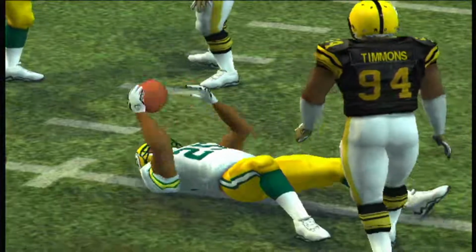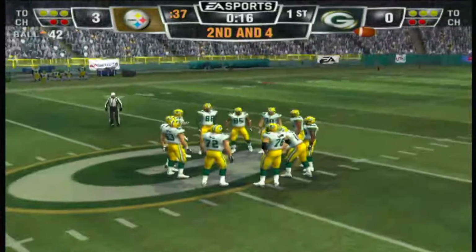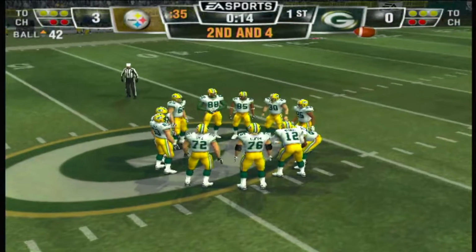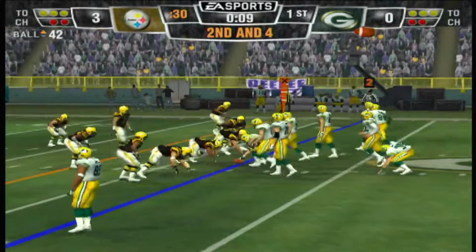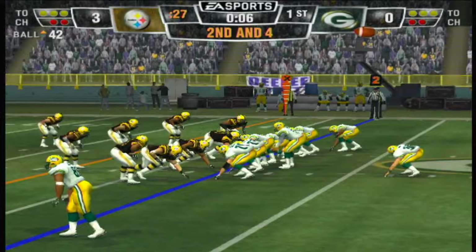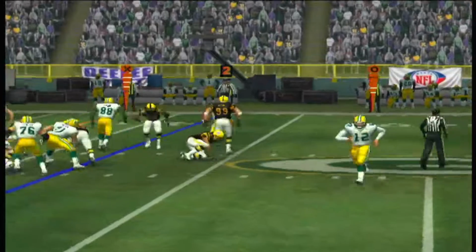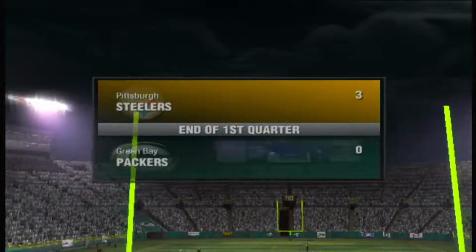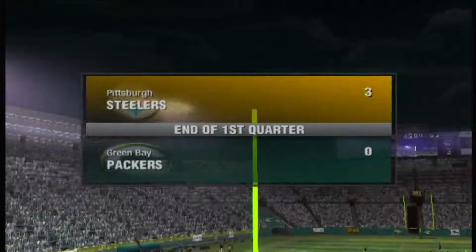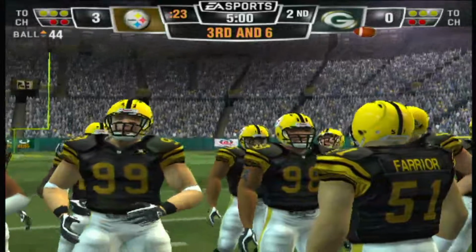Grant gets 6 yards on the play. Second and four coming up. Ball on the 42-yard line. Hit and dropped behind the line. We've played a quarter, and the score is 3-0. At the end of the first quarter, the score is the Steelers, the Packers. The teams are ready for the second quarter.